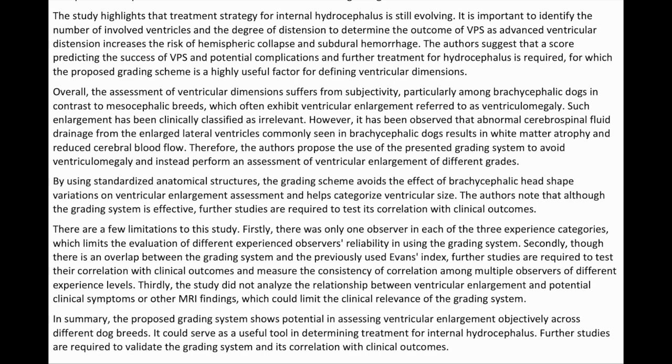Therefore, the authors propose the use of the presented grading system to avoid ventriculomegaly and instead perform an assessment of ventricular enlargement of different grades. By using standardized anatomical structures, the grading scheme avoids the effect of brachycephalic head shape variations on ventricular enlargement assessment and helps categorize ventricular size. The authors note that although the grading system is effective, further studies are required to test its correlation with clinical outcomes. There are a few limitations to this study.